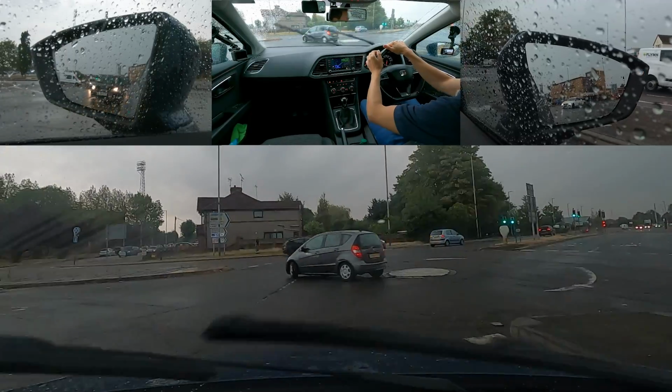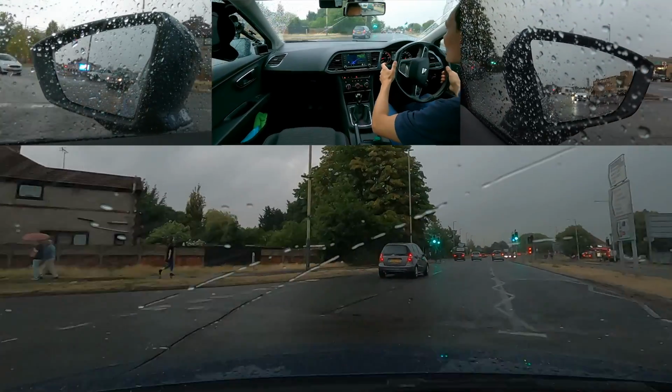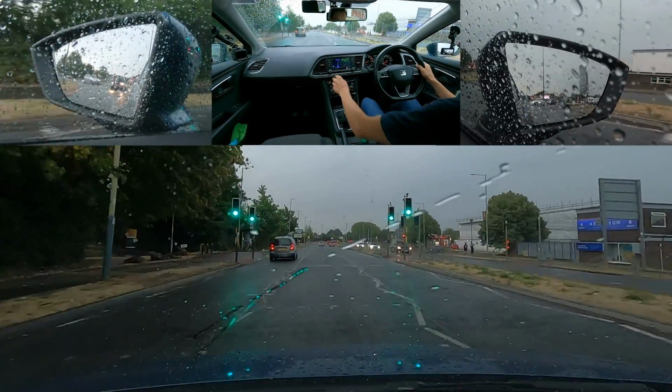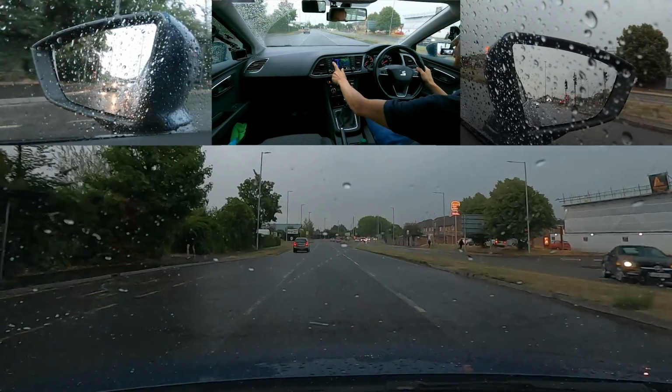"In 50 yards at the roundabout, take the second exit onto Queen's Drive, A4312." That's not helpful. "In a quarter of a mile at the roundabout, take the second exit onto Queen's Drive, A4259." Okay, I might just turn you off because you're not very helpful.